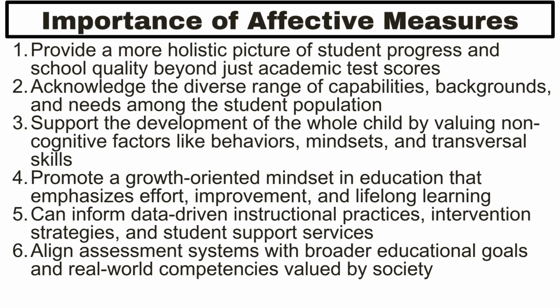And the fourth one is to promote a growth-oriented mindset and education that emphasizes effort, improvement, and lifelong learning. These affective measures give importance by promoting a growth-oriented mindset to every student, for example to their effort and to their improvement. And when we talk about learning, it is lifelong learning.